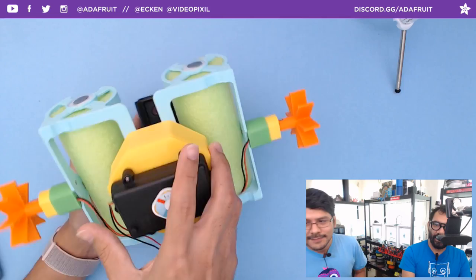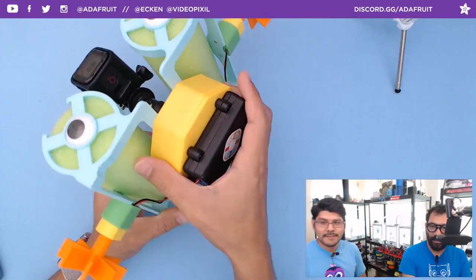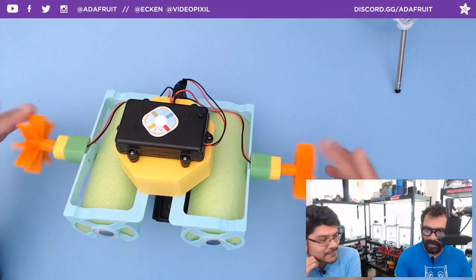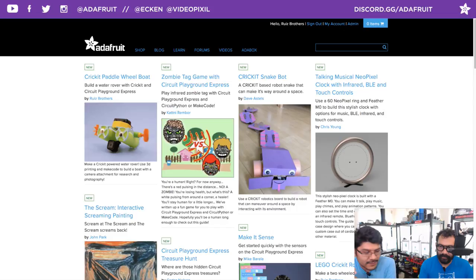And this is a nice little rover. We have a ton of rover projects on Learn. Yes, we do. But we don't have any boat ones. Yeah, hey. Until now. How can you get the Cricket floating on water and moving a little bit? That was sort of the goal. We'll talk more about the project, where it came from.